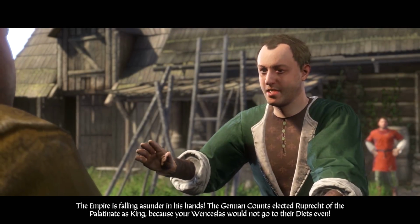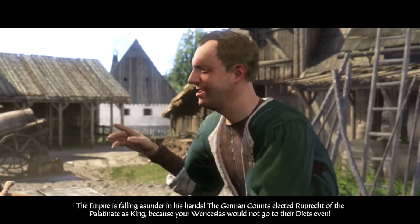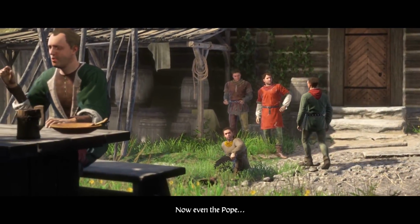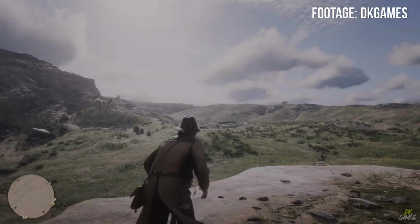Sometimes developers try to make stuff too realistic and too overcomplicated, and it just draws you away from the immersion. As I said earlier, maybe I don't want to have to feed my character and feed my horse and wear clothing that keeps me warm when playing Red Dead 2. Maybe I just want to play the game as Arthur Morgan and carry out my Western adventures.